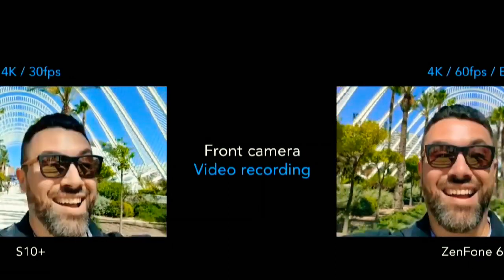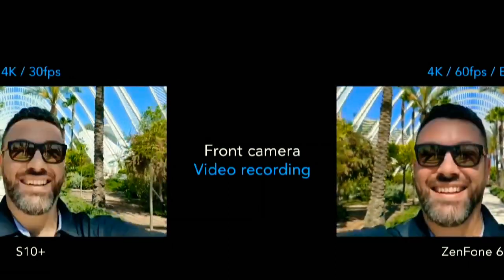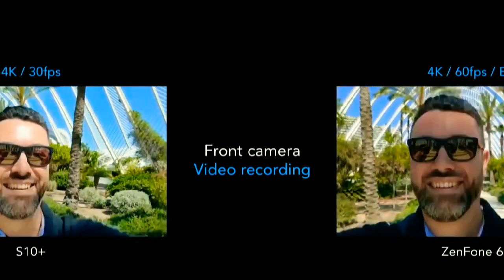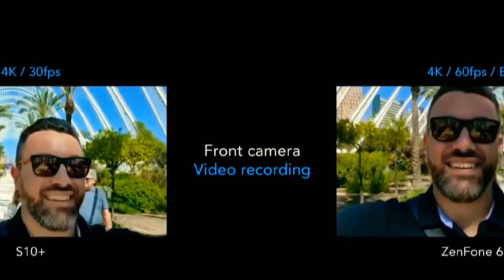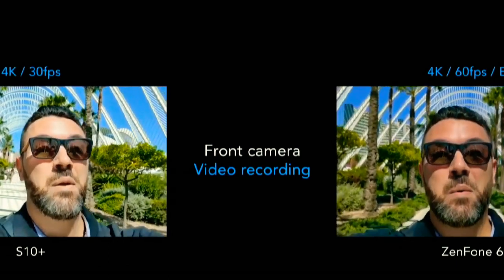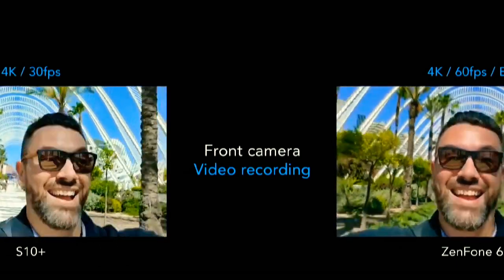Check this comparison. I'm quite happy here. It's an incredible, powerful camera for content creators, enabling all to extract the best of mobile photography and video, no matter if it's front or back camera, without any kind of compromise. But the fun is just starting.